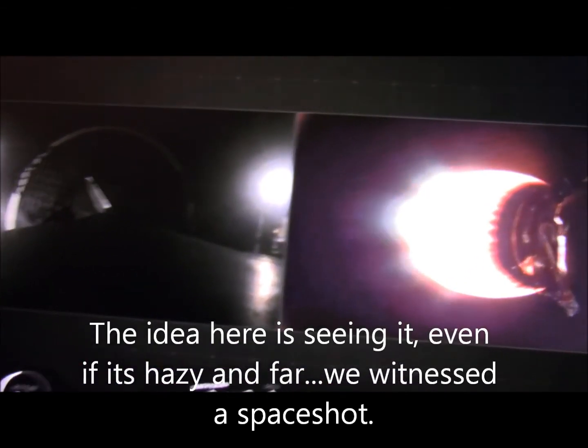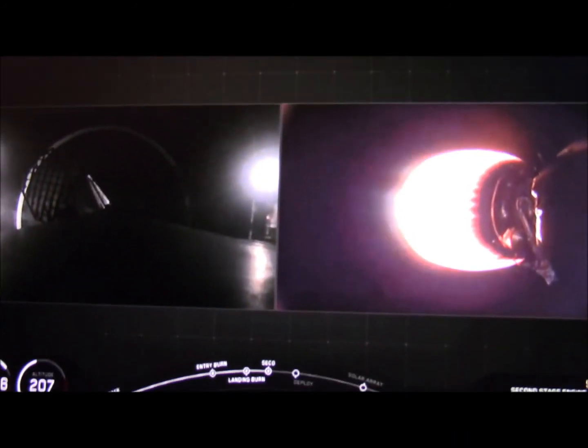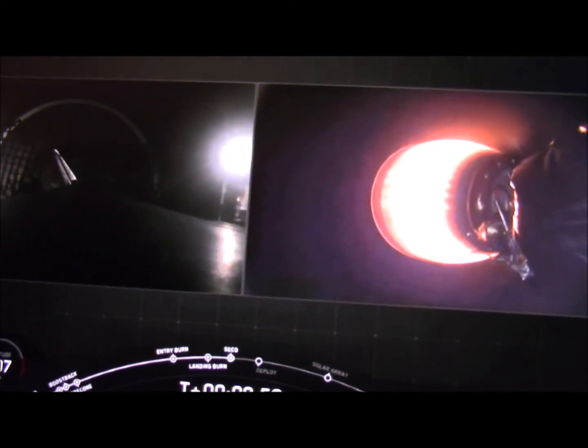That was an incredible view of that entire landing. That was awesome. So now going back to our primary mission, our second stage.